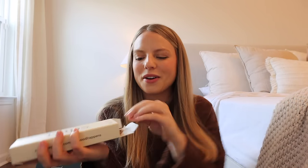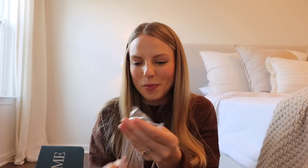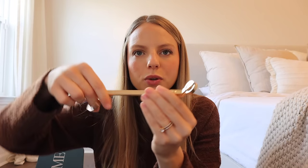That smells amazing. Last but certainly not least is the Paps Mood Care Wick Trimmer. Yay! Okay, I really went for a lot of home items. I'm just so excited to be in our new home. I'm not gonna lie, I have always wanted one of these. Look how beautiful. So you use this to like trim a wick on a candle because you're supposed to trim your wick every time you burn it, if you didn't know that.